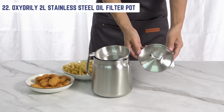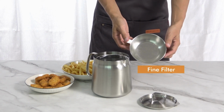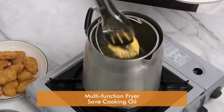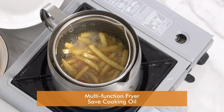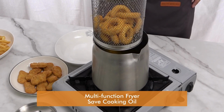Next, we have the Oxydrilly 2-liter stainless steel oil filter pot. It features a removable fine mesh filter that separates food from grease, capturing fine particles and debris in the oil. This process helps reduce oil consumption while keeping your cooking oil clean and reusable. It's odorless and safe to use, making it suitable for all types of cookers.